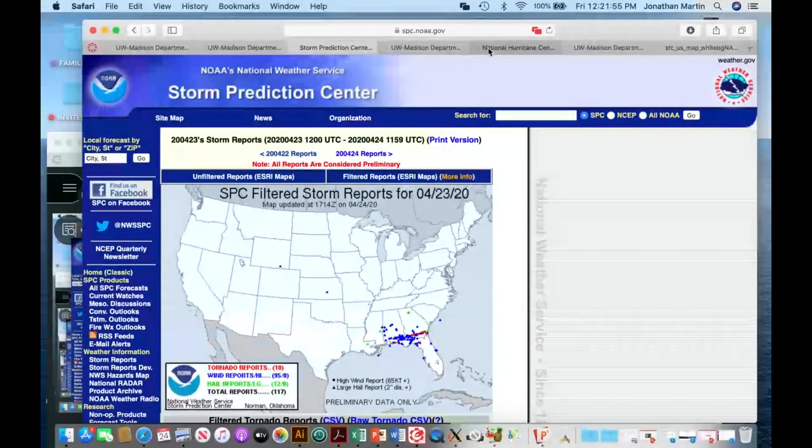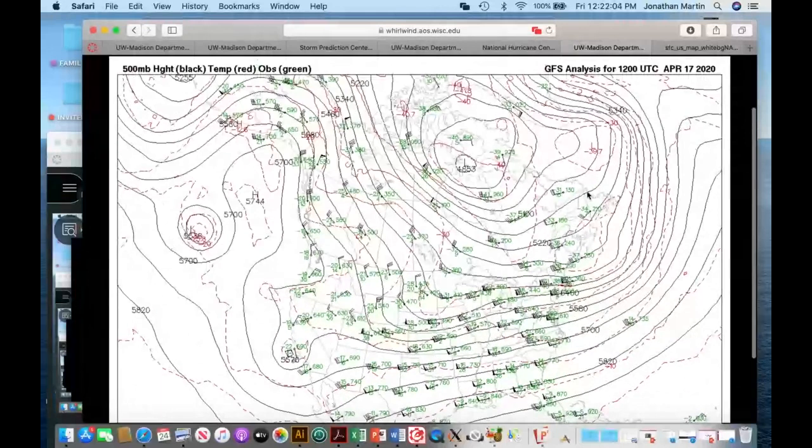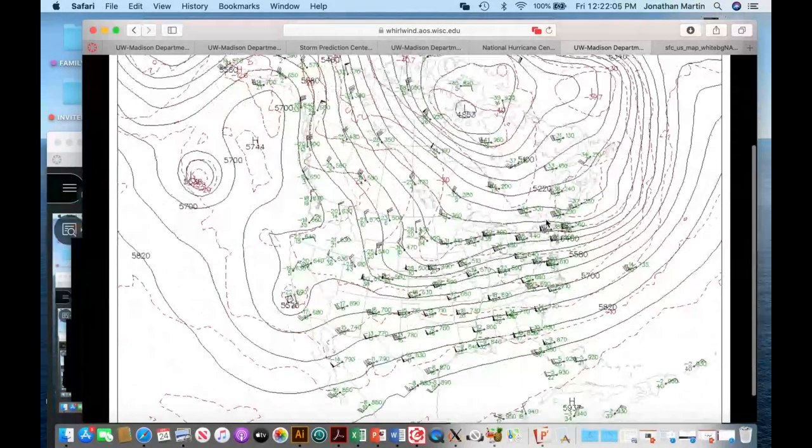I want to say just one thing about that, and I want to make sure I go to the right place to do it. Yeah, the 500 millibar maps over the course of the week. So this is starting 12Z last Friday, before any of the active weather was really going on the coast, but you're going to see a series of waves.